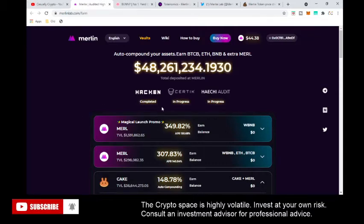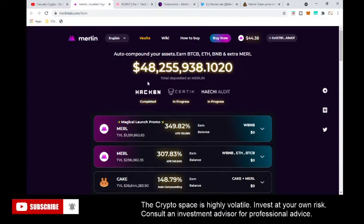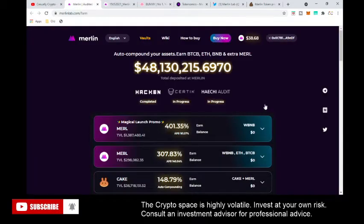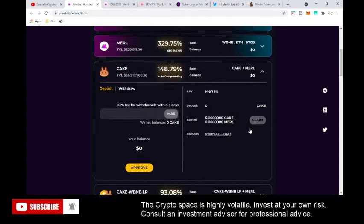But one of the ways that Merlin is assuring its users that the risks aren't as high is by the fact that they are transparent about going through audits. They have already gone through an audit with Hacken. They are working with 30K and Heichi for more audits right here. So you can even see the audits with Hacken right here. I just want to wait for it to load as we look at more of what else they offer.